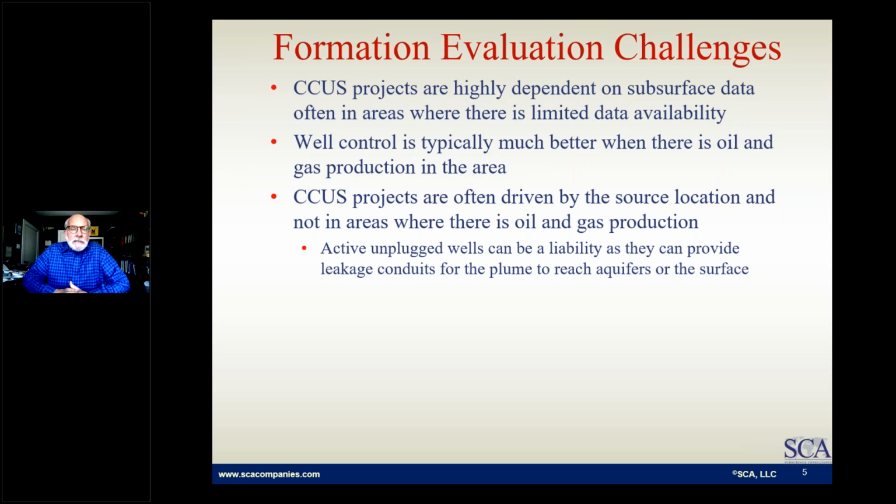But the other thing about it, which I didn't think about when I started getting into this, is active and unplugged wells. If you're in an area with active oil and gas activities, you've got an issue of wellbore integrity, and you're putting a lot of carbon, CO2, in the ground, and each one of these, if you have poor cement or whatever, is a conduit to the aquifers below the surface and the surface itself. So you've got some issues there.